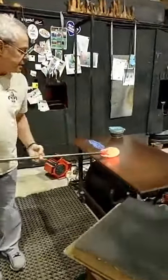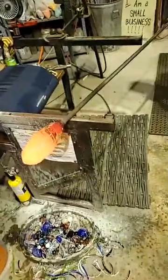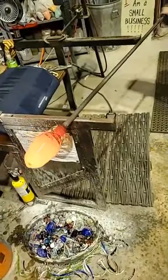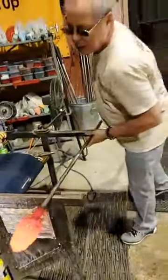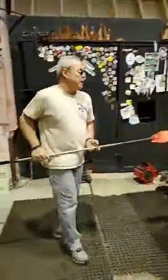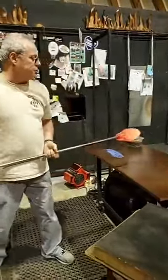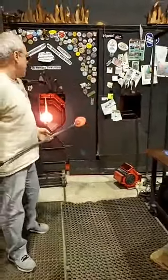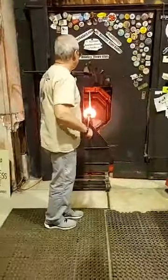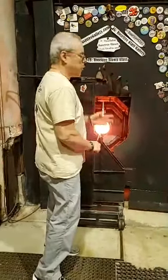I'm going to do the air trap again, so you can watch the bubble. See how it's getting bigger? And the next step is going to be, I will use a tool called jacks to cut a line into the piece. And that line will be where we take it off of the pipe, where we transfer the work on the lip.